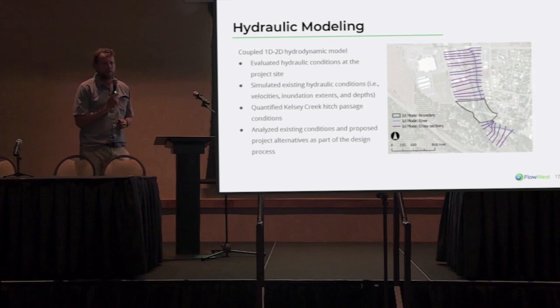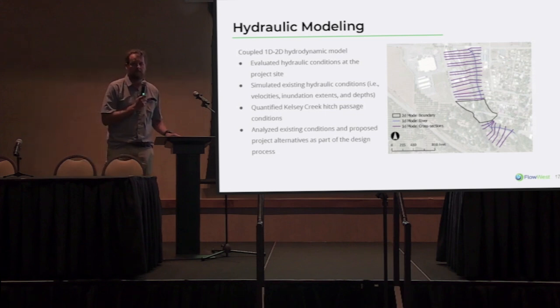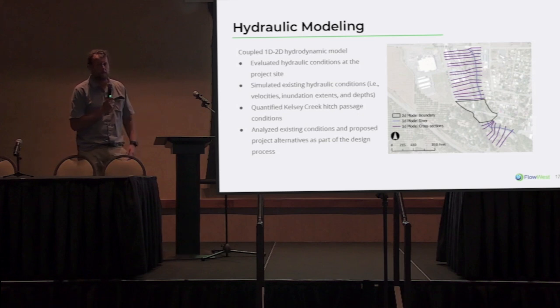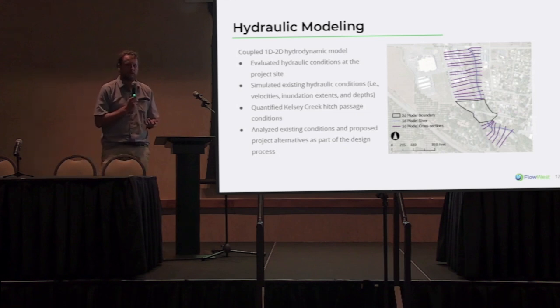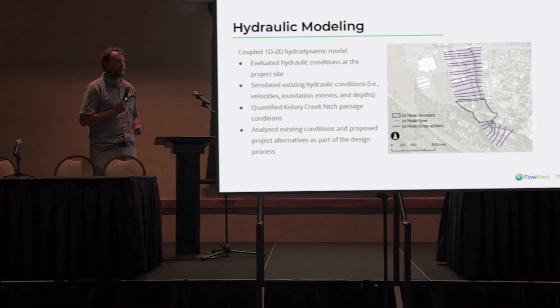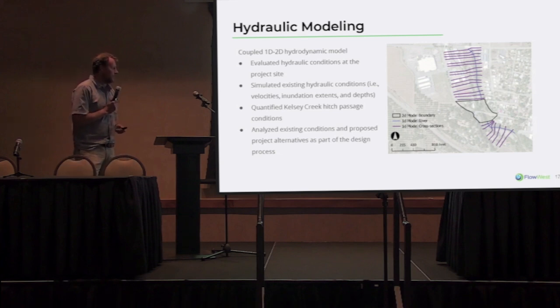Using the hydraulic model was really important for design. The previous presentation did a great job of explaining what a hydraulic model is. We used what's considered a coupled or nested hydraulic model, where we used 1D HEC-RAS on the upstream and downstream area just to give us water surface elevations. And then we used a 2D model within the actual study site so that we could really see in detail how the fish passage structure would perform. And we looked at velocities, inundation extents, depths, and we looked at various different flows.